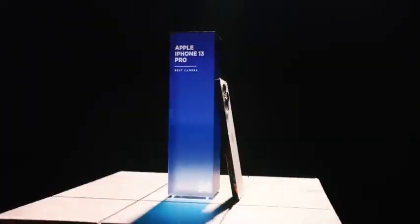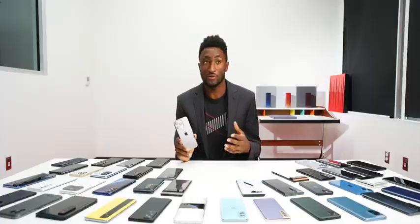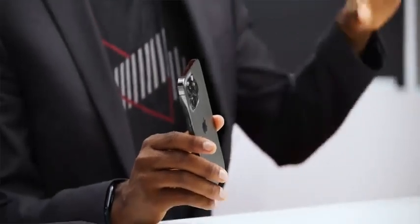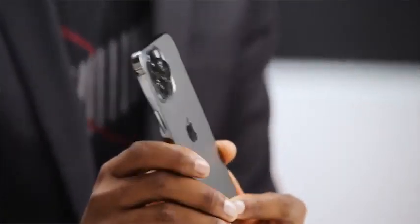So the iPhone 13 Pro is actually a pretty substantial jump up in the camera department from the last iPhone, which was also really good. So it takes much better photos. You might remember the really huge sensor from the 12 Pro Max last year. That's now the primary sensor in these phones with the improved stabilization.